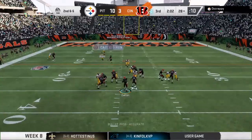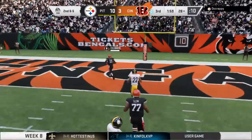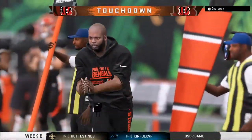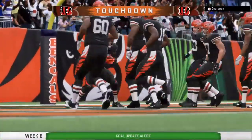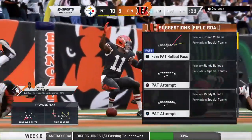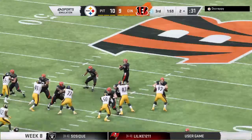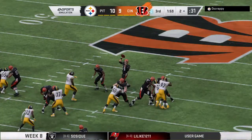Dalton now to pass. Got a man open, it's Ross. They will take it on in for a Bengals touchdown. John Ross, his first touchdown on the year, as they are an extra point away now from tying this football game. And there they got him the ball.